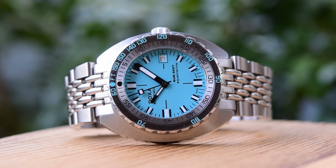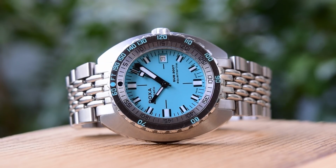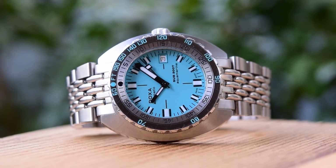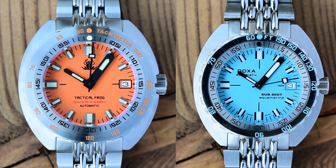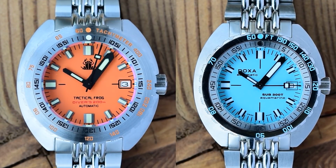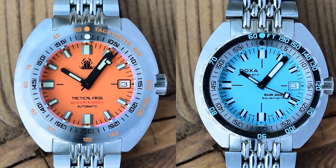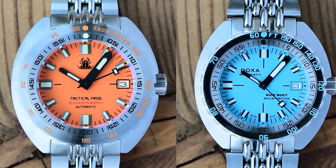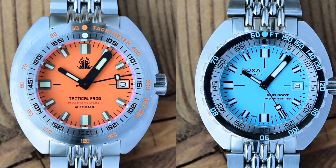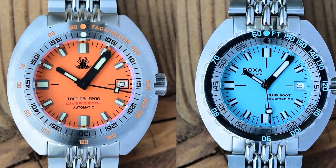The Doxas I've seen tend to be overpriced. I don't really see the value in them new. However, I do see the value in them used. Let someone else pay $2,000 for this. Let someone else pay $500 for a rubber strap if they're mad enough to. Then you buy it for maybe $1,200. I think at that price, with those margins between the two watches, for once there is actually an argument for saving up for the real thing.